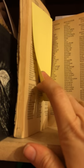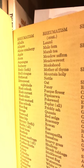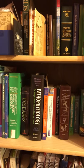Okay. So, it's like rheumatism. That was something I was looking at. I'm sure they've got things too, but this book is so generalized, just like that list of rheumatism. It's like 90 herbs long, and some of those herbs may or may not refer to rheumatism. So that is what I recommend.